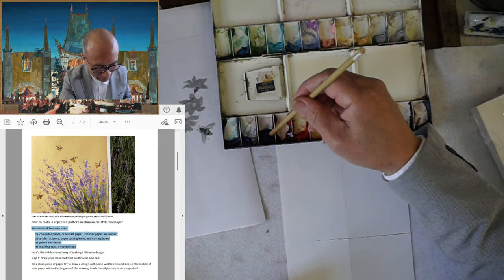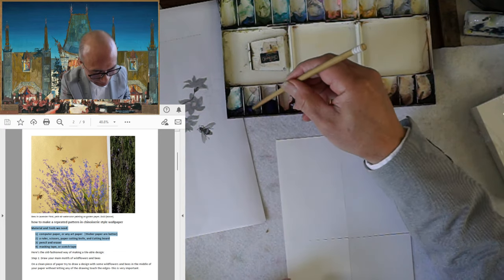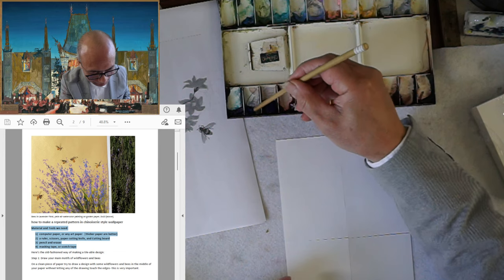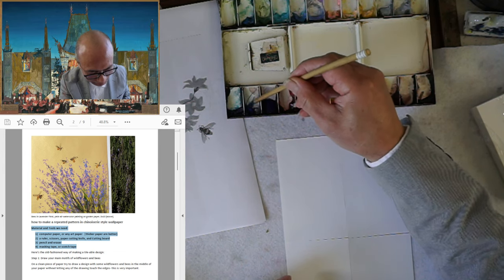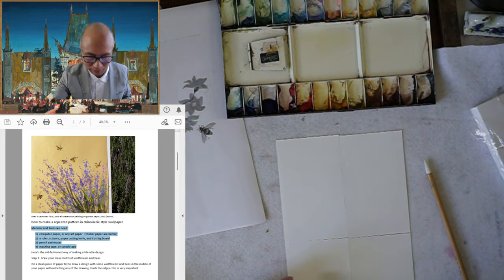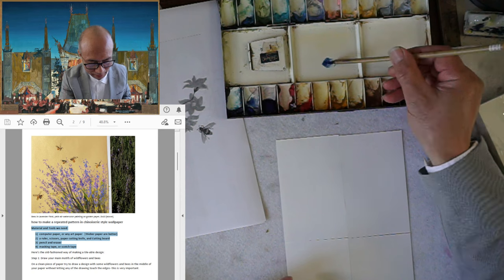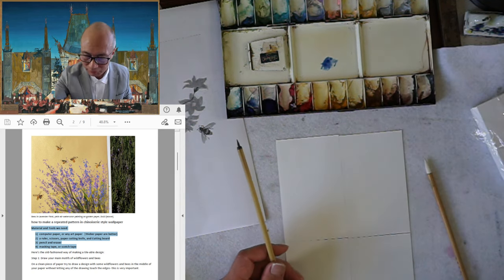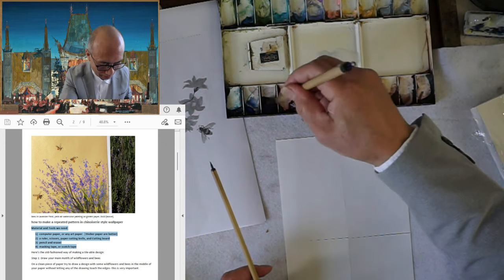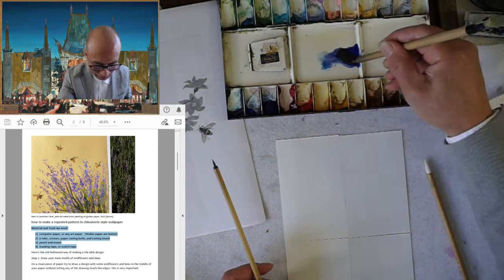I'm using this ultramarine. You can mix a little bit of cobalt if you want to, or other blue, just make it close to the typical Chinoiserie porcelain glaze in the blue and white. You can make a pool for that. Let me actually just make a puddle of this.